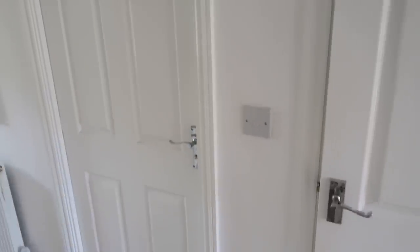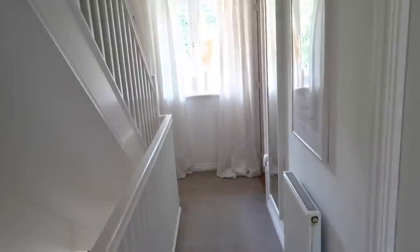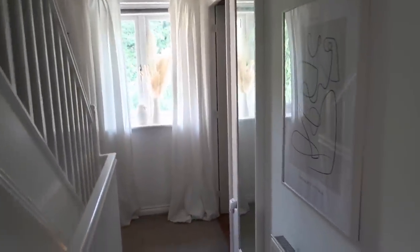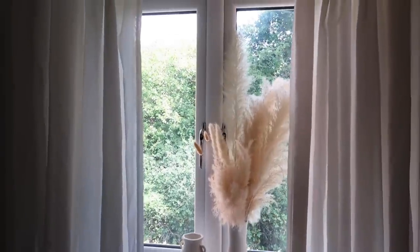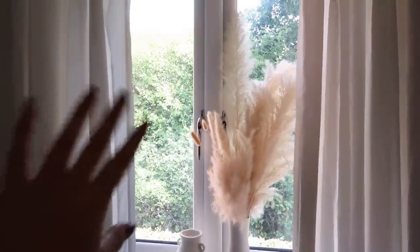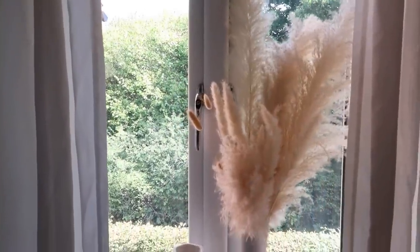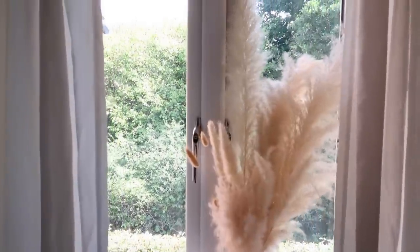So like I said, in here is one of the bathrooms. It's basically the same as the downstairs one, but just a bit bigger, but it does need a clean, so let's just not go in there. And then I've got another Desenio print here, a mirror which is from IKEA, a smaller one, and then this is our cute little window. I love looking out this window in the autumn because it's so nice watching the leaves change colour, and it's just my favourite view. So yeah, I can't wait for them to change.